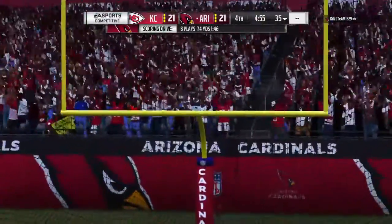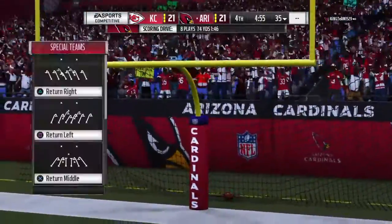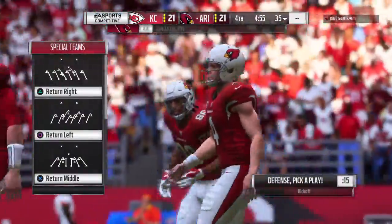Don't forget the extra point. It's up and good. And, partner, we've got a tie game here in the 4th.